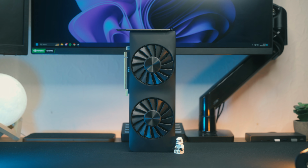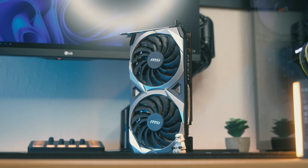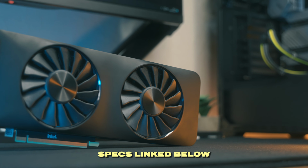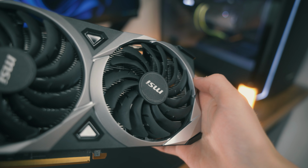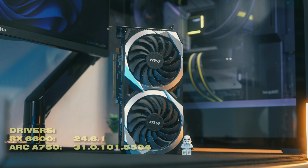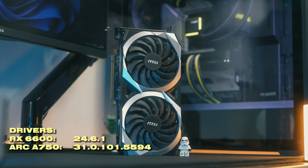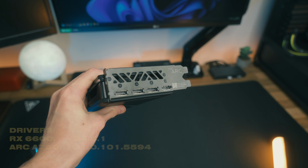To find out, I've tested them both at 1080p and 1440p with both rasterization and ray tracing results in my testing PC, which has a Ryzen 5 7600, 32GB of 6200MHz CL32 DDR5 memory, a 2TB Western Digital SN770 NVMe SSD, and an MSI Tomahawk X670E motherboard. Both GPUs have been left at their stock out-of-the-box settings and resizable bar has been enabled. The driver version for the AMD graphics card today is 24.6.1, and for the Intel GPU, they're way too long to remember off the top of my head, but it will be down there. So without any more talking, let's see how both these graphics cards stack up against each other.